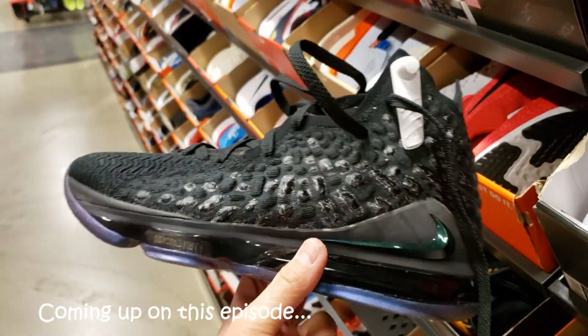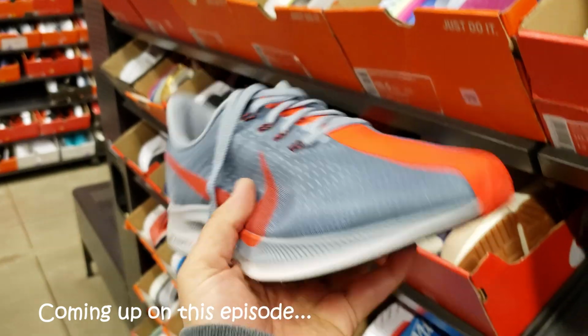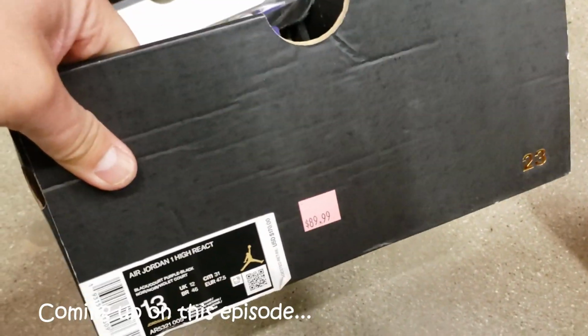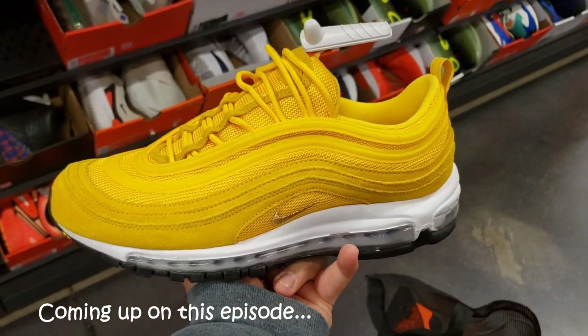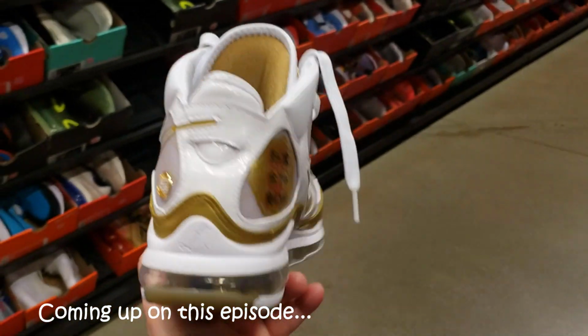LeBron 17 Currencies. Here you go, you guys. Pegasus Turbos, you guys. Holy crap. Because you get that 20% off on top of that. This is definitely the first one of these Air Max 97s that we've seen. LeBron 7 China Moons. Not too bad.